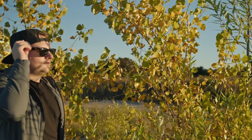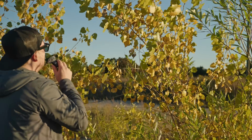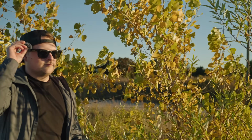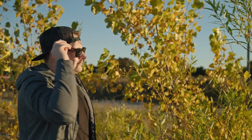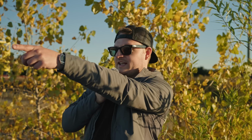This appears to be a cottonwood tree, Populus trichocarpa. Where do these typically grow? Cottonwood trees typically grow in well-drained soil near rivers, streams, and lakes. They are native to North America, specifically the western United States and Canada. That's crazy because the lake is right there.